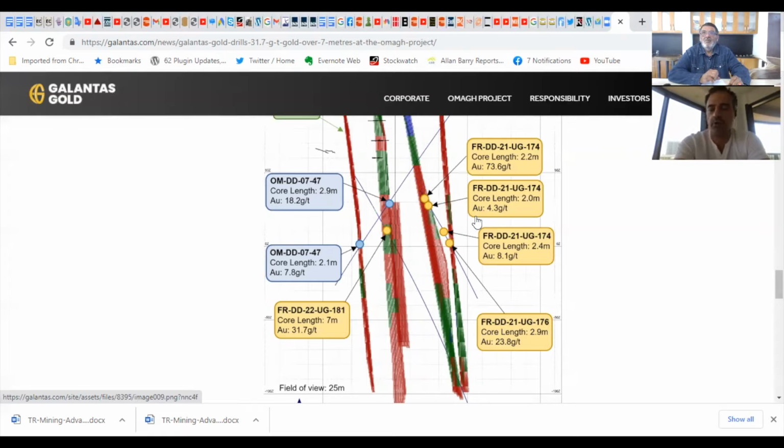As we get deeper or on strike, or we find other veins that are formed below these veins or formed to the east or to the west, but they don't have a surface expression. We don't know. But that's what's exciting, I think, for Galantas.